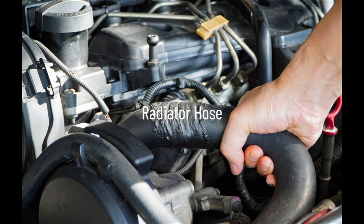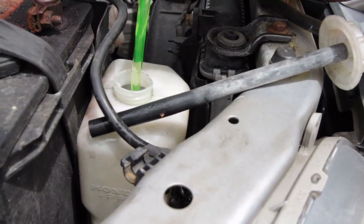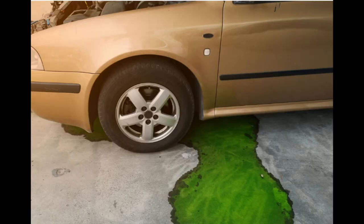Radiator hoses circulate coolant between the engine and the radiator, helping to regulate engine temperature. They carry hot coolant away from the engine to the radiator, where it cools down before returning to the engine. Faulty radiator hoses can lead to coolant leaks, overheating, and engine damage.